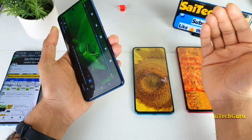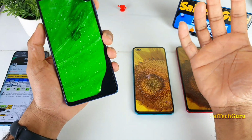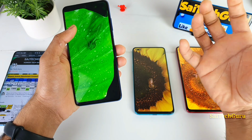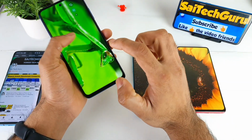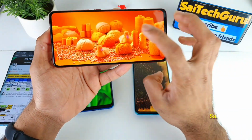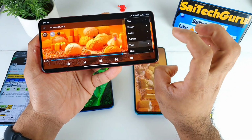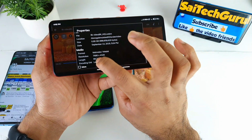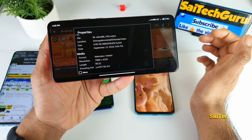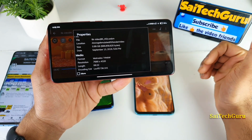If you want, I can do that kind of comparison as well, 4K 60. This is just a video to demonstrate the 8K video capabilities. Usually 8K videos take a lot of space in the phone storage. This video is close to a 6-minute clip, 6 minutes 22 seconds, as you can see here. The size of the video is close to 1 GB. Let me quickly show you the properties so you can understand the size. It's 0.99 GB, and the resolution you can see here, friends, is 7680 by 4320. So this is 8K video resolution.